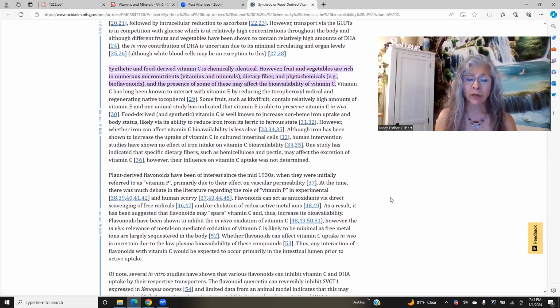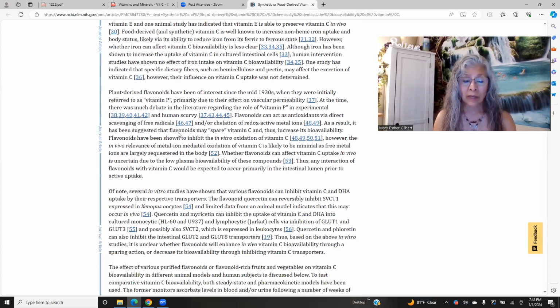It talks about how it interacts with other nutrients. In this case, they studied how it interacts with vitamin E and how together they serve as a great antioxidant in the body. And the plant-derived flavonoids that are converted to bioflavonoids are also called vitamin P. They have their effect on vascular permeability and flexibility, so that blood vessels don't get damaged.